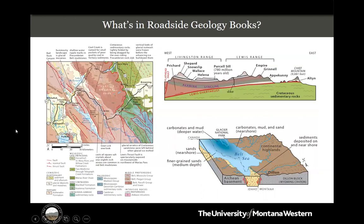Okay, Jim? All right, so what's in a roadside geology book? Well, this beautiful stuff, courtesy Chelsea Feeney. Maps, cross sections, and graphics, as well as the photography from Don and I, as well as our friends out there. Marley Miller is a major contributor to photography in the book, for example. I'm for what's best, not what's mine. And so if somebody's got a better photo than I do, I'm more than happy to pirate it.